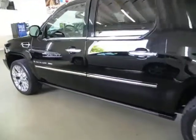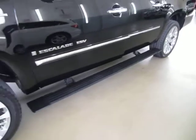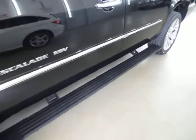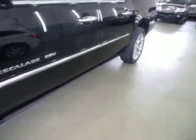It does have the power running boards. Let me just crack this door open here. All right. And then once you close it, it's going to retract. All right, let's go ahead and get inside of it now and get it started.